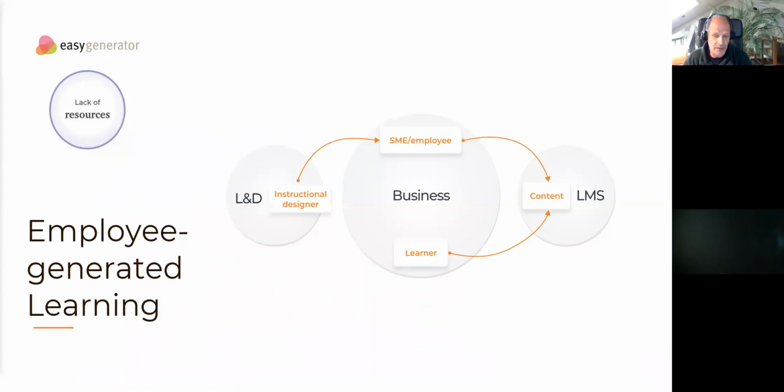So if anything changes in the knowledge or in the legislation, you can update the content, because you really don't want to teach people outdated content. That's one thing you don't want. So with the approach that we support, the employee-generated learning approach, it is faster, it's cheaper, and the content becomes maintainable. And that is what Easygenerator does for almost 1,000 companies worldwide, smaller companies, bigger companies, and they use us for all kinds of things, and compliance is one of them.